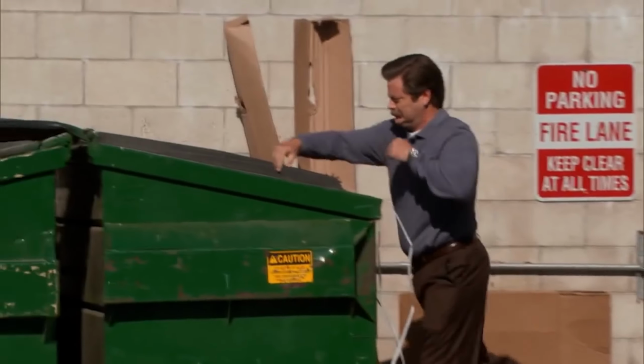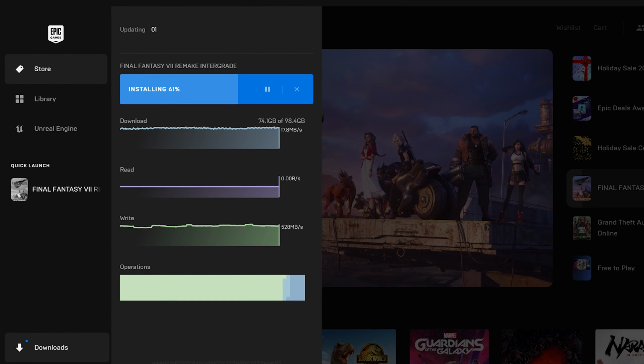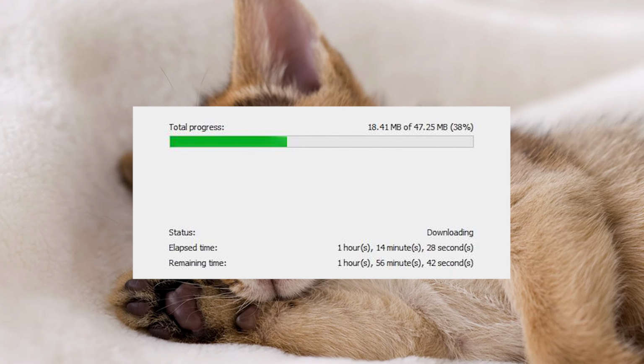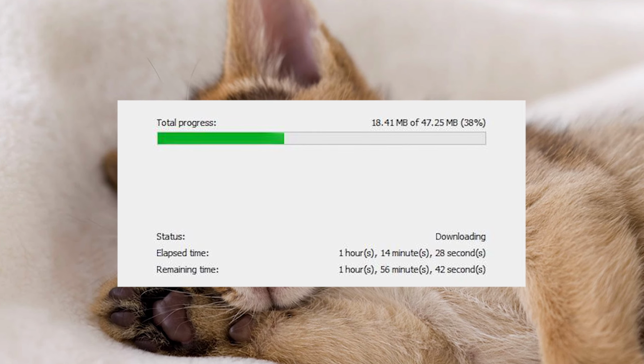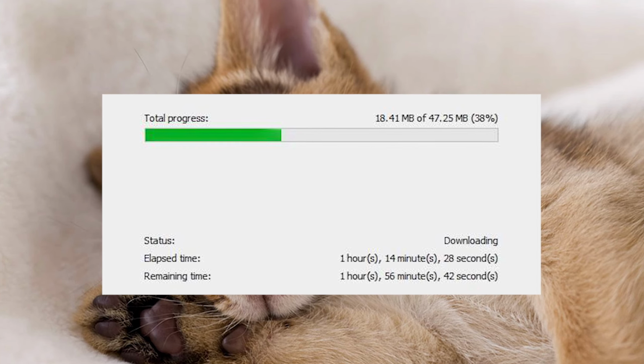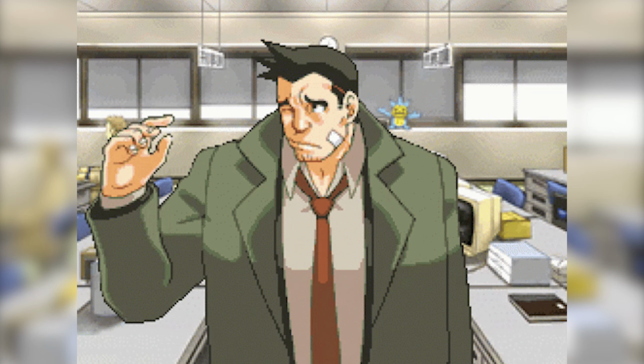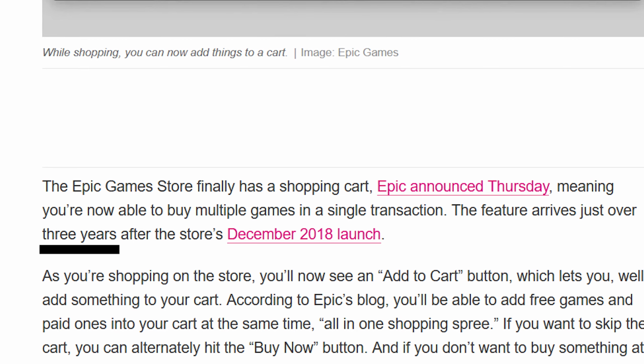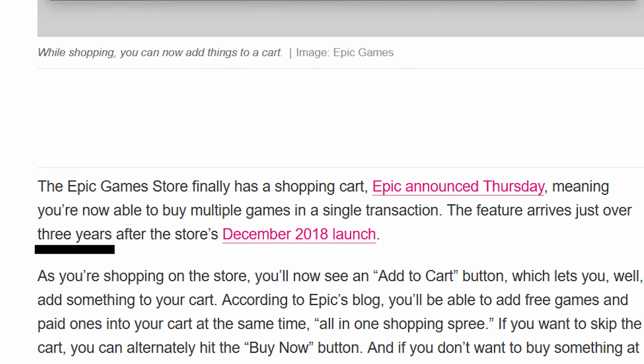There are a bunch of little things that bothered me about using the Epic launcher. The first thing I noticed was that there was no time estimate when I was downloading the game. I honestly can't remember the last time I downloaded anything without being given some kind of estimate for how long it would take. Seems like such a basic feature, and I don't know why they wouldn't implement it. Then again, they didn't even have a shopping cart for a long time.